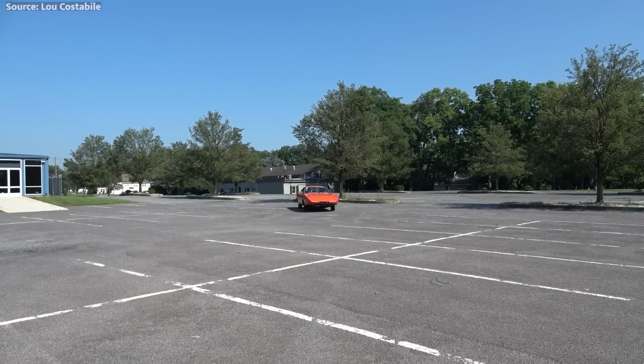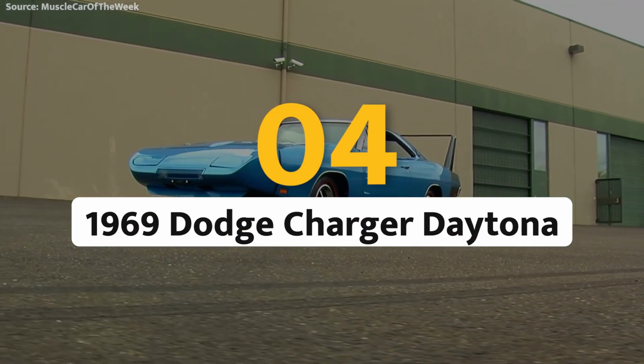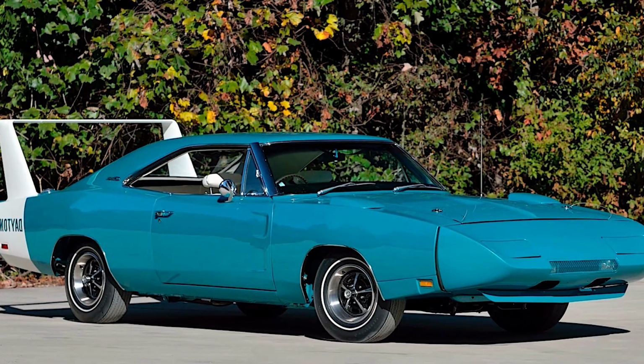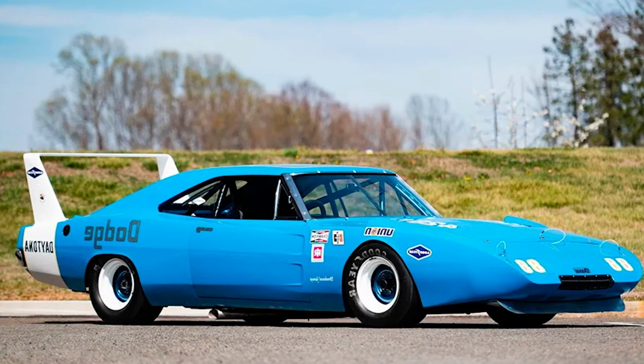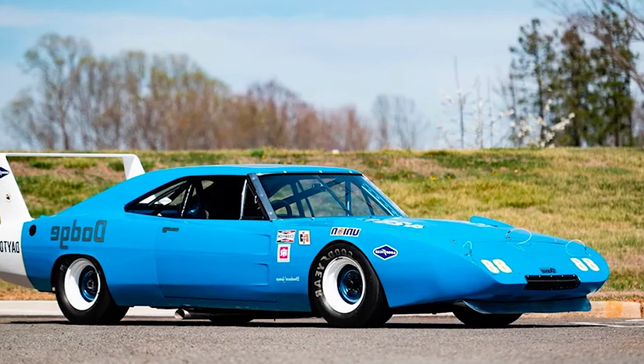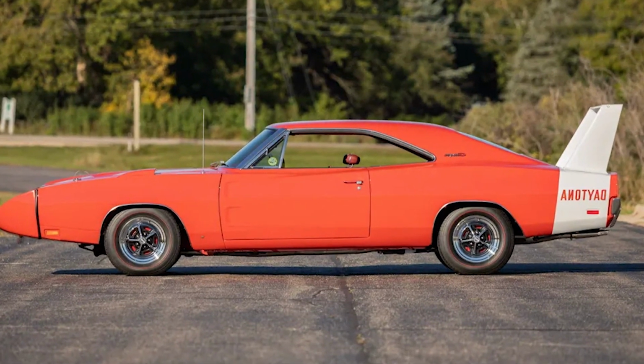Now we cruise into the realm of a car that redefined the American muscle landscape, the 1969 Dodge Charger Daytona. This wasn't just a car, it was the birth of a new legend. The Daytona was a marvel of engineering and aerodynamics, a car that looked like it was born to conquer both the road and the racetrack.